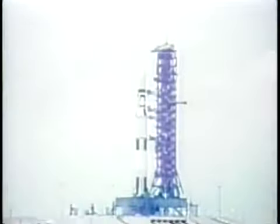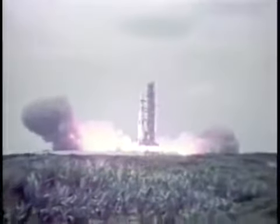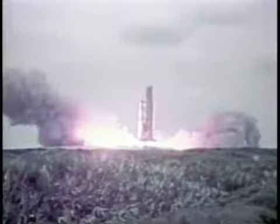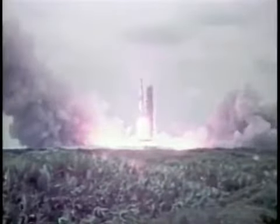10, 9, we have ignition sequence start. The engine's now building up to 7.7 million pounds of thrust. We have a launch commit and we have a liftoff. The swing arms moving back.